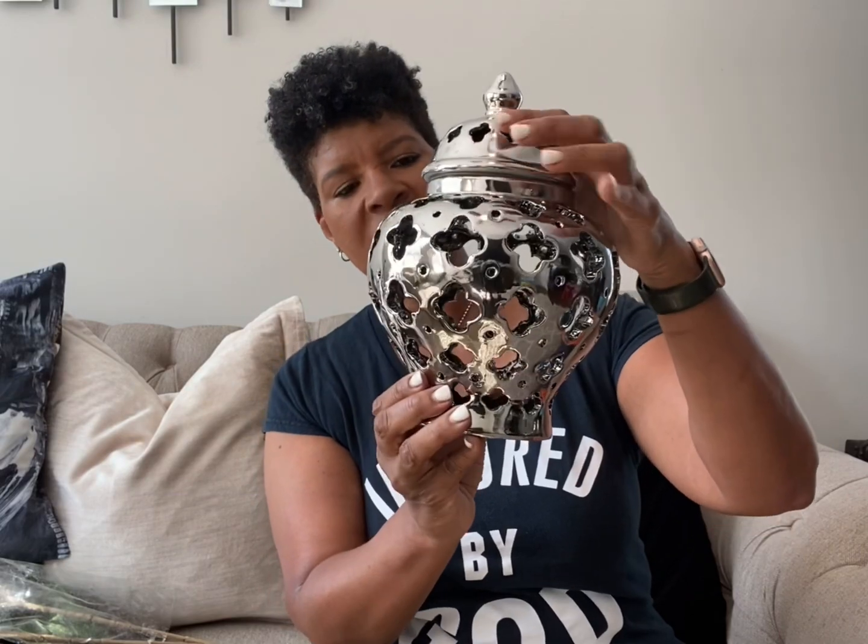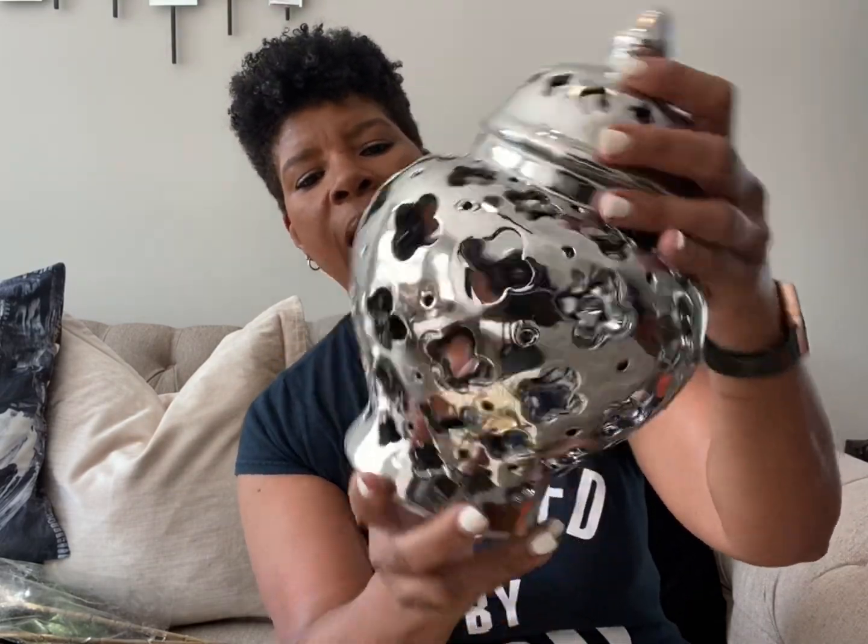Then I picked up this little cutie here. I love this so much. This is a mini ginger jar with the cutouts in it. And this was $16.99 from HomeGoods. And you could actually put a candle in here as well. I probably won't use it that way, but I thought it was really, really cute just to put on a shelf or whatever. I wish it was in gold, but you know, I thought it was cute, and for the price, you couldn't beat it.